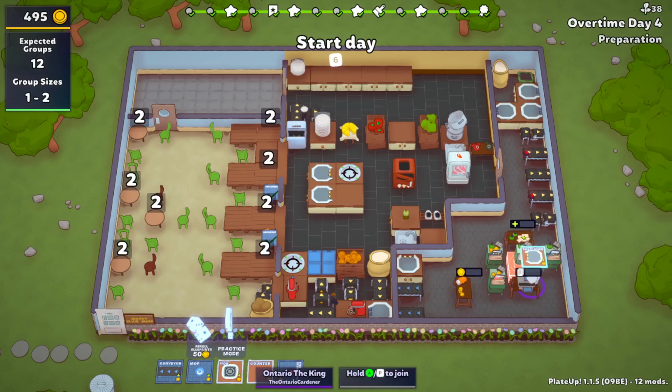Do we need more than two portioners? I don't think so. Now, I mean, we could literally just do this. That's a bit tight though, isn't it, to get in and out of here. I'd like to push all these back one.